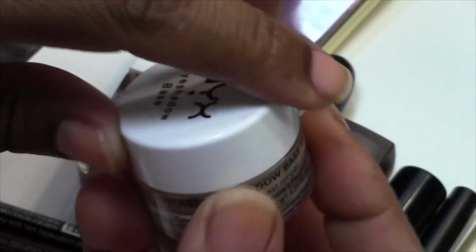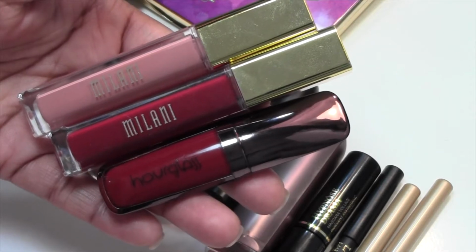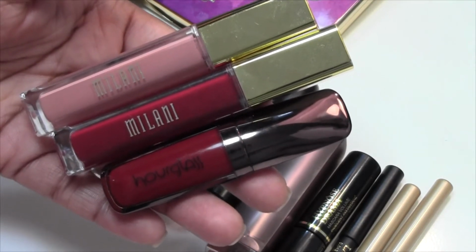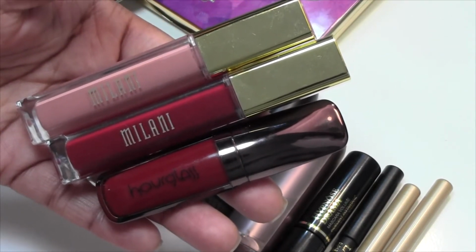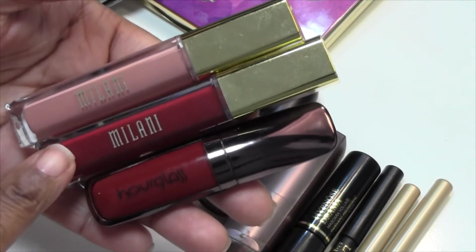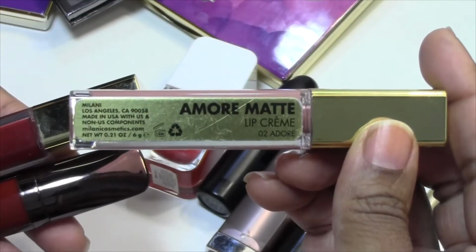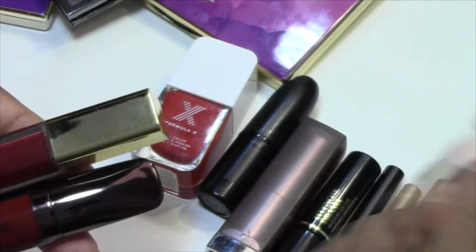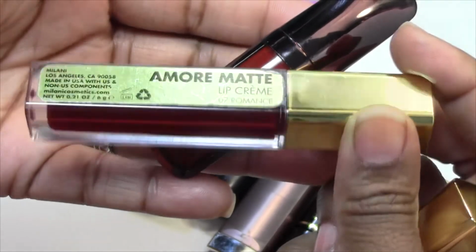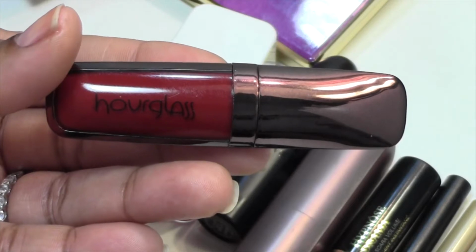Yes, it's Skin Tone. So moving on to lips, I'm giving myself two options, nude or red. So I have decided to pick out my favorite red and nude lipsticks and liquid matte lipsticks. The first two are by Milani and then this one is by Hourglass. So the nude color is 02 Adore. The red color is 07 Romance. And then I'm also using my Hourglass Icon Liquid Matte Lipstick.